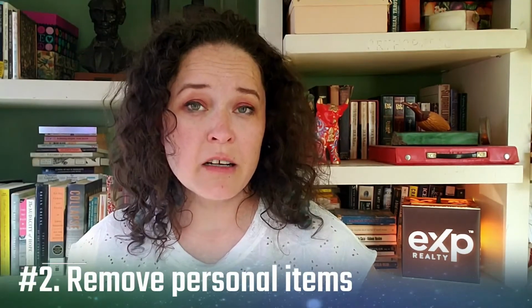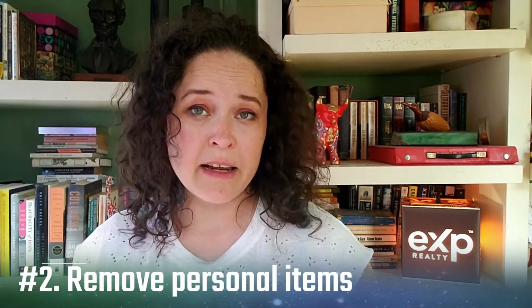Number 2, remove as much of your own stuff as you can. You want to remove as much clutter and maybe even your own furniture as you can. Clean quite a bit, maybe even stage some rooms. You can often get away with packing up a lot into a garage because buyers typically don't need to see every square inch of that space.